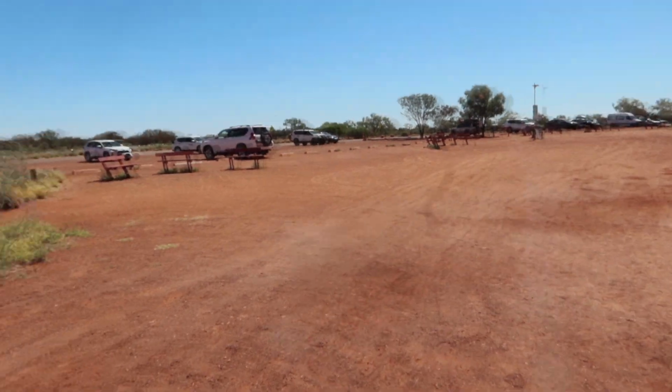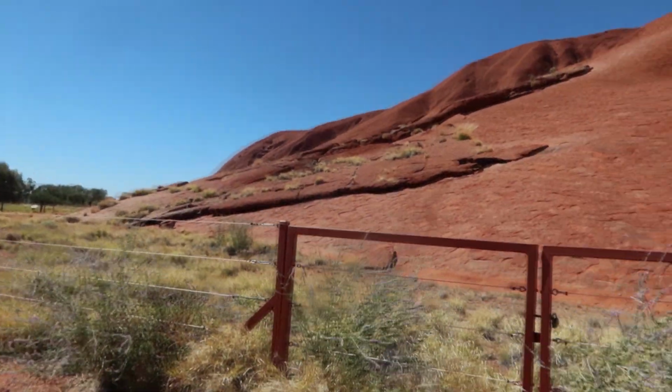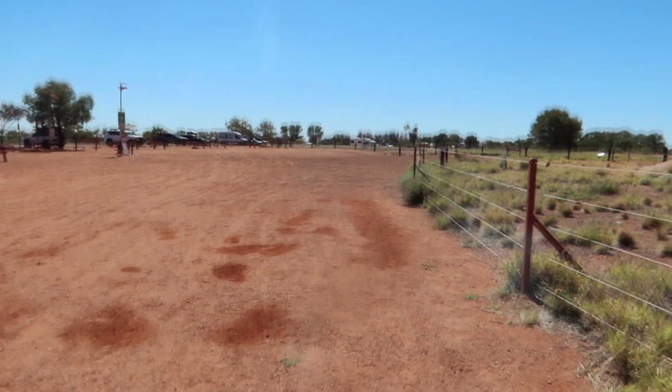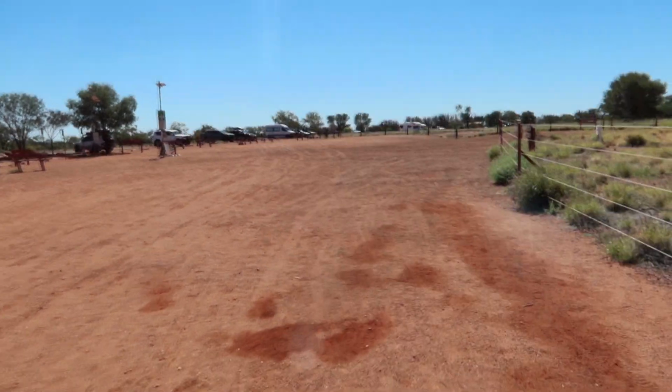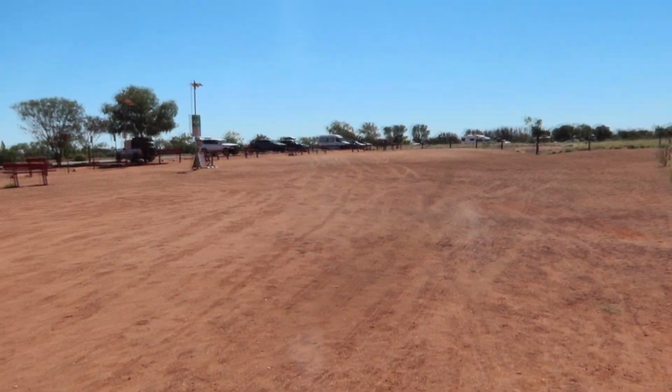And that is it. This is back at the first car park, and that is the base walk of Uluru. All done. There is Ellen and the kids, and we are going to get out of here.